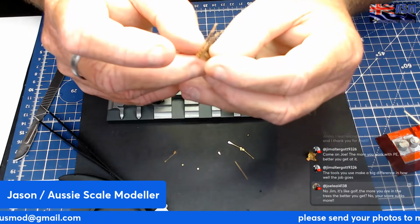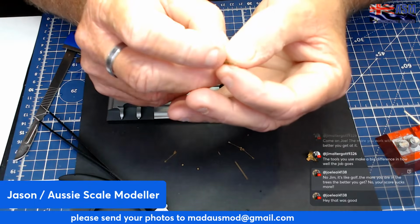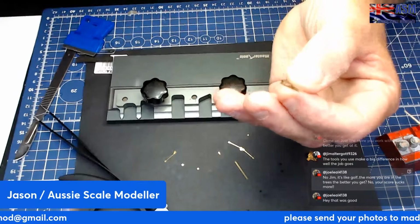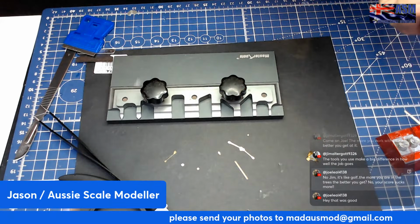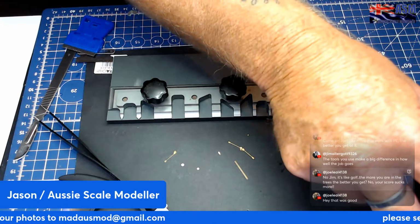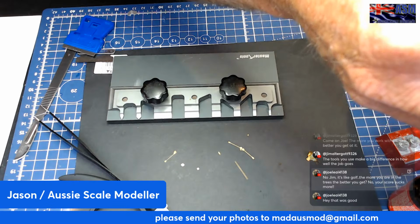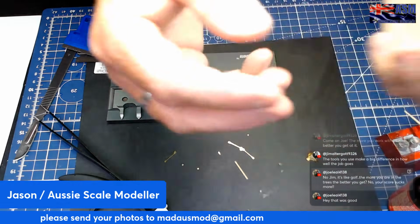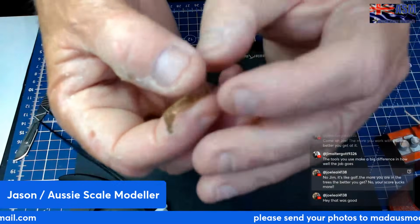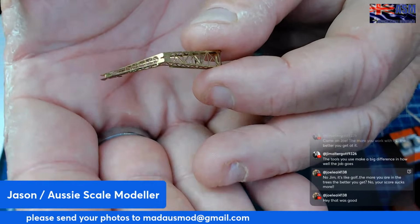Are you consistent, Joe? Can you consistently put it in the water? Consistently put it in the tree? There you go. There are men out there going, hey, what was good there, Joe? There you go.